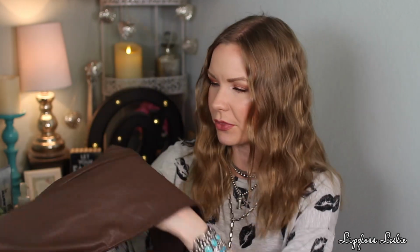Yeah, this is the brown. So I love the black, but the brown is so cute. It's like a chocolatey brown. I love them both. They fit so well. They look so high-end. They're cute. They're comfortable. Definitely a standout favorite.